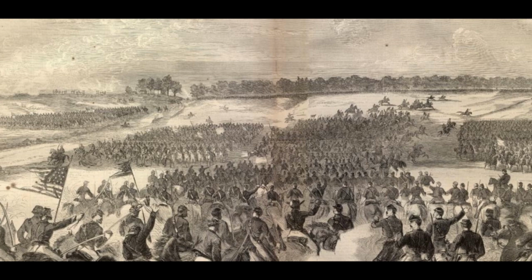He threw back a mounted charge of the 7th Virginia just as Chew's battery unlimbered and opened fire on the Federal cavalrymen. Supported by the 6th Virginia, the 7th Virginia charged again, clearing Starr's force off the ridge and inflicting heavy losses.